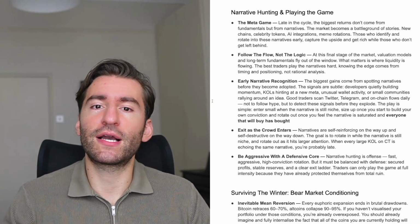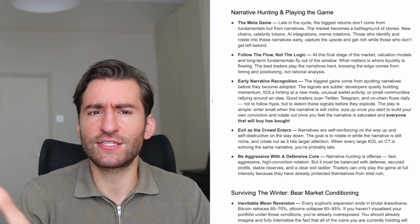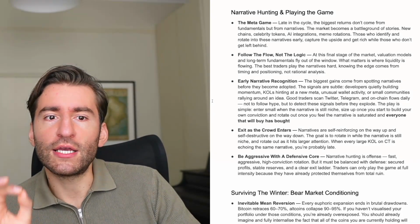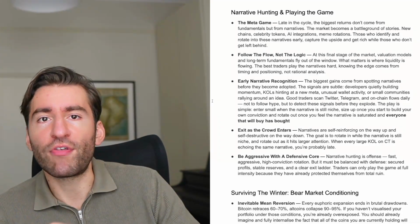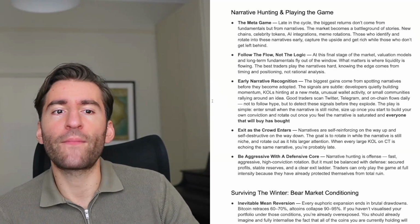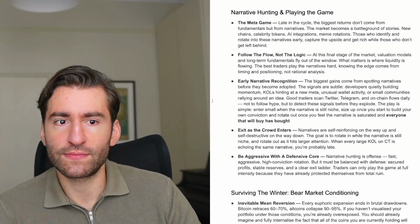At this stage in the market, valuation models and long-term fundamentals completely fly out of the window. That's something for bear markets. What happens, and what's important, is where the attention is flowing, where the liquidity is flowing. The best traders play narratives hard, knowing the edge comes from timing and positioning, not rational analysis.